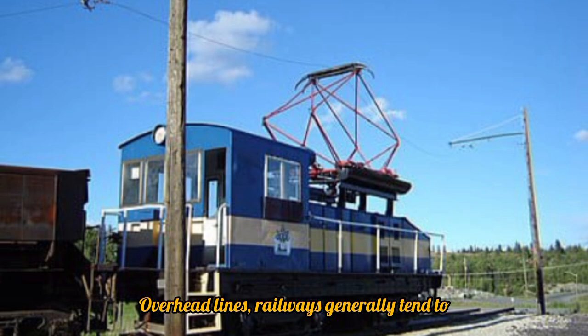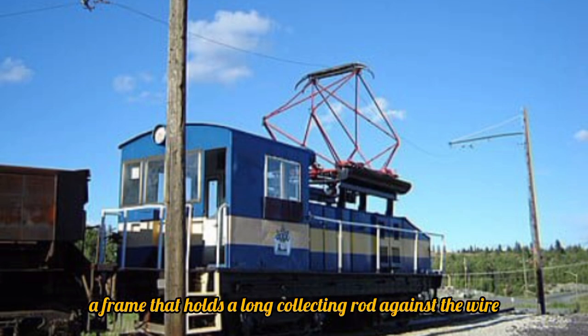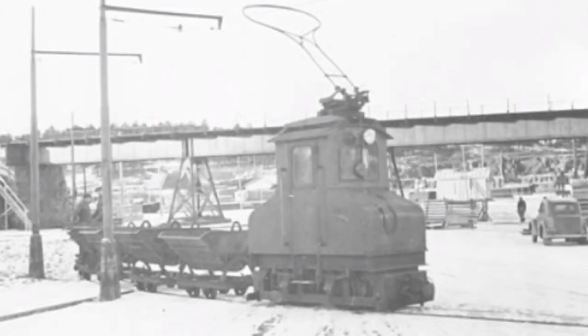Overhead lines. Railways generally tend to prefer overhead lines, often called catenaries after the support system used to hold the wire parallel to the ground. Three collection methods are possible. Trolley pole, a long flexible pole which engages the line with a wheel or shoe. Bow collector, a frame that holds a long collecting rod against the wire.